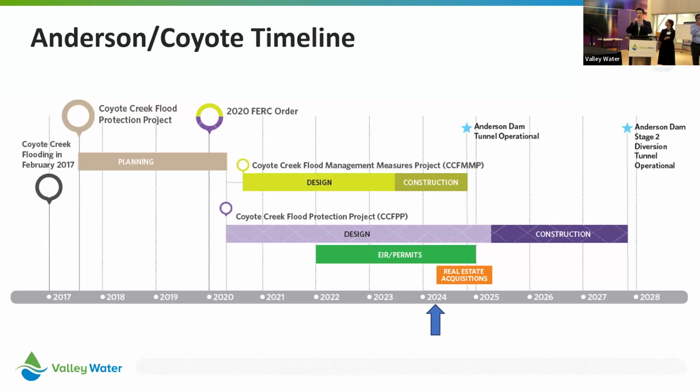It's a very good question. So yes, the 20-year flood protection is for some, and the reason the project was phased is that there are different flow volumes corresponding with that February 2017 flood rain event. When the Anderson Dam tunnel becomes operational, that's one condition, and that's for risk reduction measures that Valley Water is required to do as part of the emergency work.